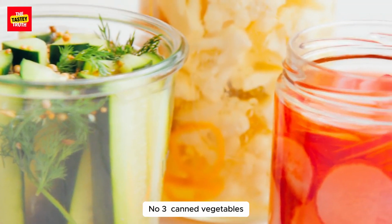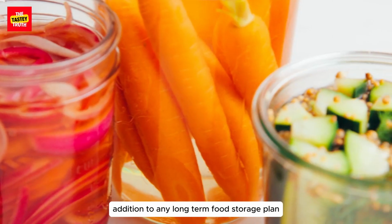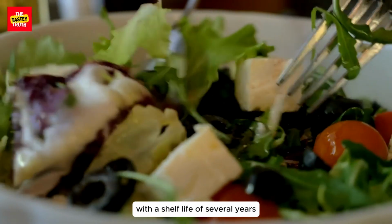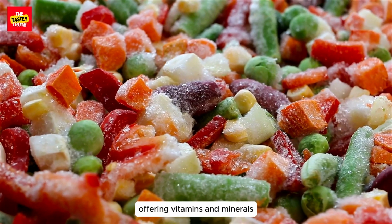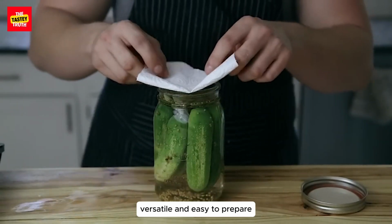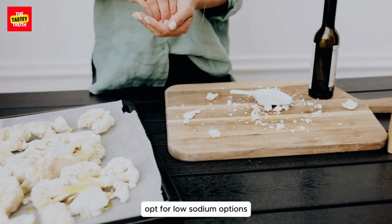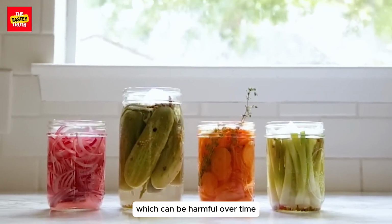Number 3. Canned vegetables. Canned vegetables are a practical addition to any long-term food storage plan, providing essential nutrients when fresh produce is unavailable. With a shelf life of several years, canned vegetables retain much of their original nutritional value, offering vitamins and minerals crucial for maintaining health during challenging times. Versatile and easy to prepare, they can be used in soups, stews, casseroles, or served as a side dish. Opt for low-sodium options to avoid excessive salt intake, which can be harmful over time.